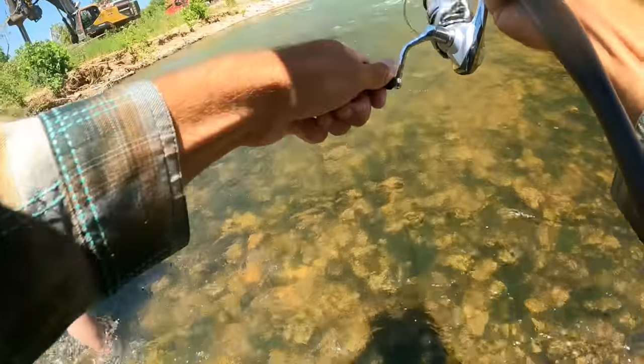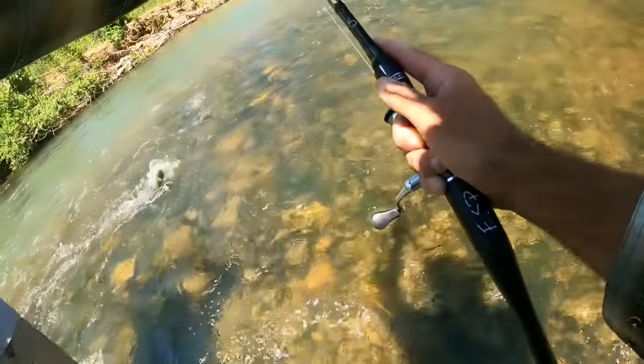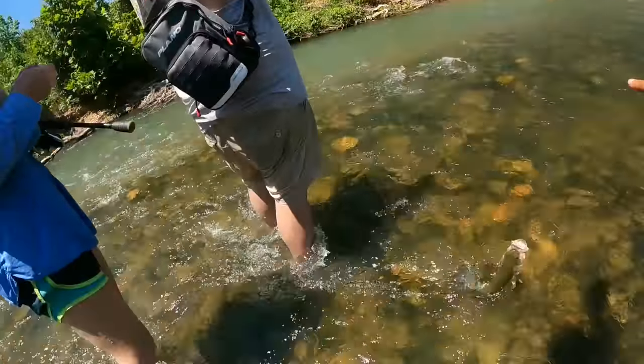I got a walleye. There you go. What? I got a largemouth. Watch out, dude. I got a big bass. I got a green one. Oh, yeah. There's one following him, too.